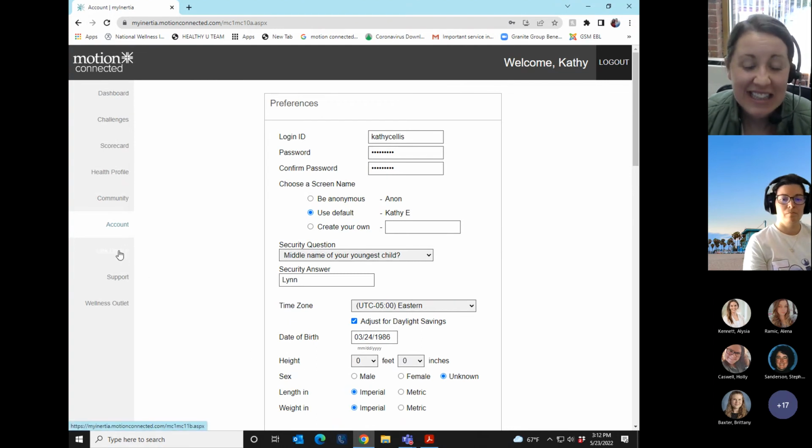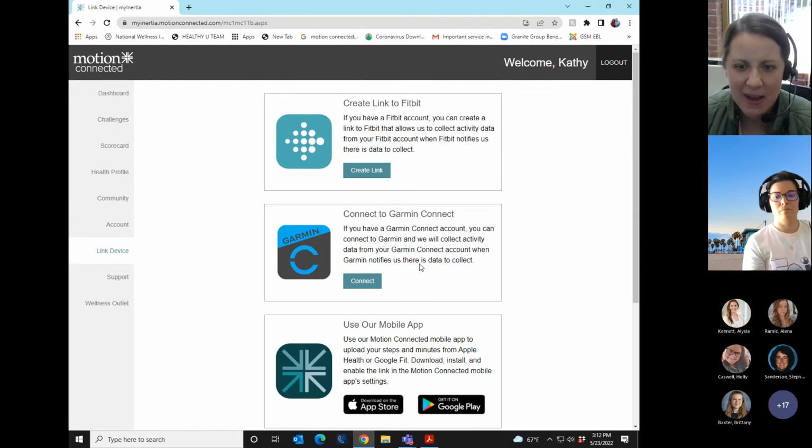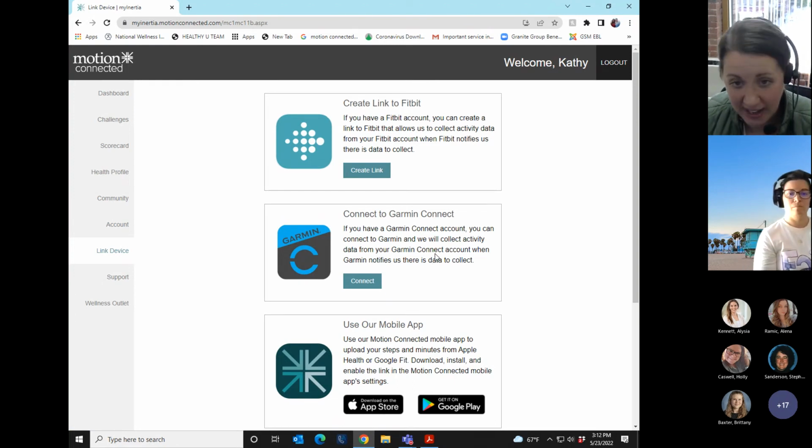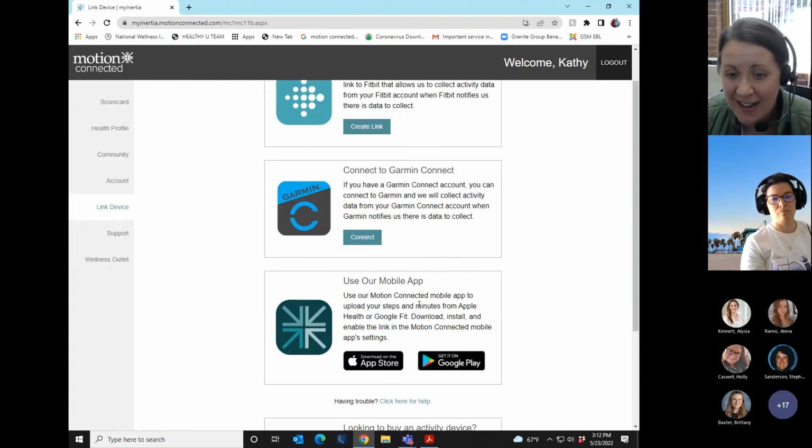So the next section is link device. So this is truly important. It's pretty easy, but sometimes we get questions because it can trip people up a little bit. But if you would like to link a device, again, compatible devices for Motion Connected are either Fitbit, Garmin, or anything that works with Apple Health or Google Fit, which some of them have less known devices that are available on the marketplace that will work in tandem with one of those apps.